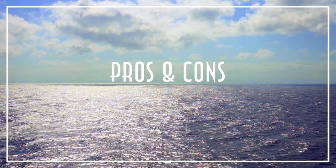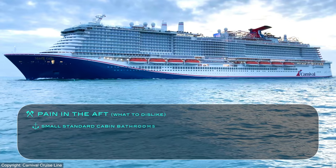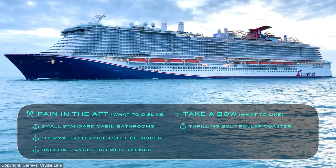Let's wrap up with our final pros and cons. Just a handful of negatives include the surprisingly small, standard stateroom bathrooms. Even though it is bigger than on the last class of Carnival ships, the spa thermal suite and Thalassa therapy pool in particular could still be bigger. And the unusual layout is quite a departure from others in their fleet, but mostly a win once you get used to it. And the positives are certainly the truly thrilling Bolt roller coaster, impressive atrium and center stage venue, and the expansive list of dining and drink options on Mardi Gras.